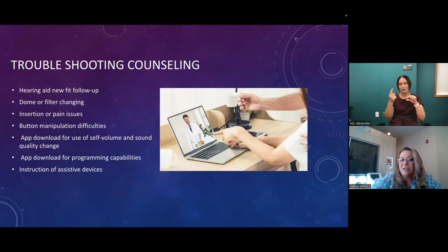Working with people on insertion, parents especially. It's like, I can't get the hearing aid in, it's feeding back, this isn't working. We can get on a Zoom and do that. Like button manipulations and difficulties, things like that. And instructions on how to use their listening devices and FM devices. A lot of times teachers will get on a Zoom call with me with their touchscreen mics and ask me to go through again, because it's really hard to learn everything the first time you hear it, especially if you're in a noisy classroom. And we can re-instruct on Zoom that way. Okay, next.